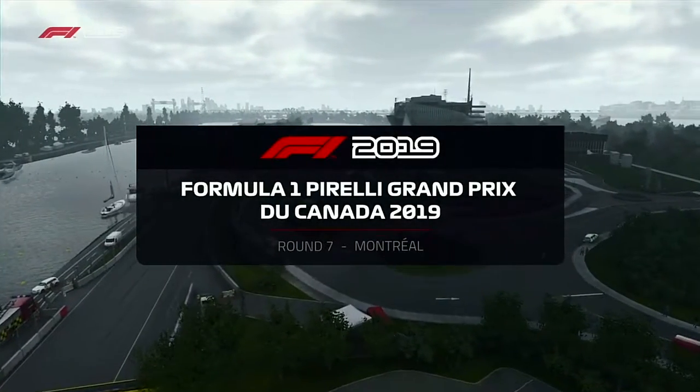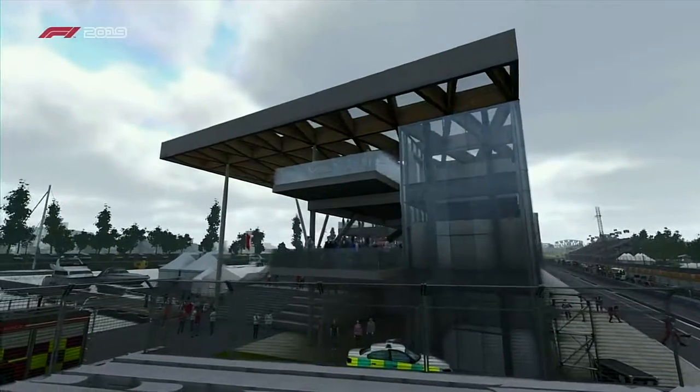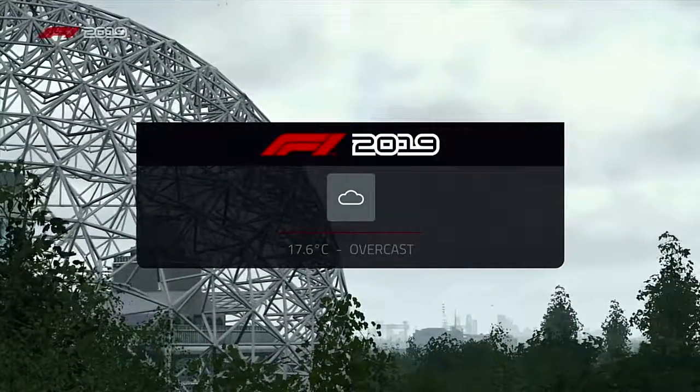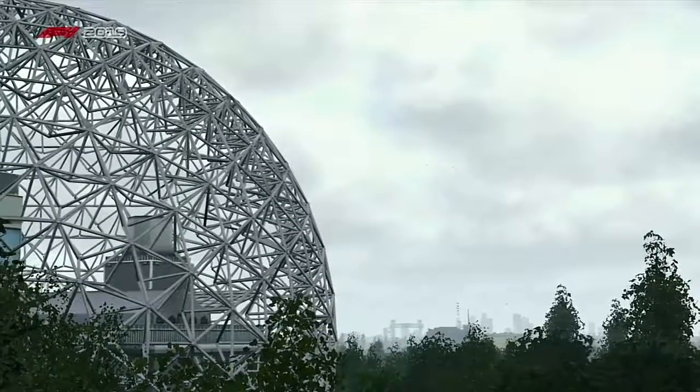Are always packed to capacity. It's a country that has given us the likes of Gilles and Jacques Villeneuve, the thrilling Grand Prix of 79, of 98, and of course 2011. They love their motorsport in Montreal, and we absolutely love coming here.